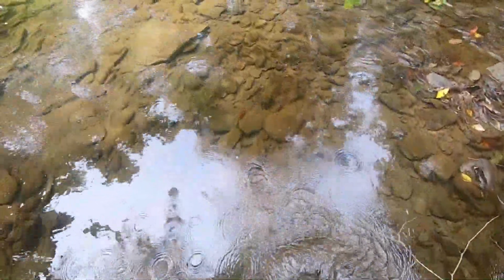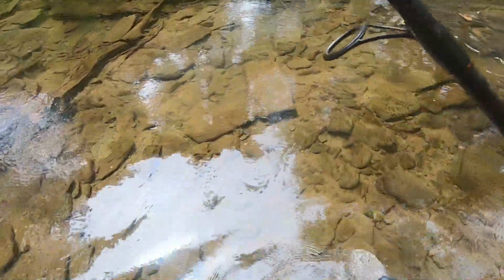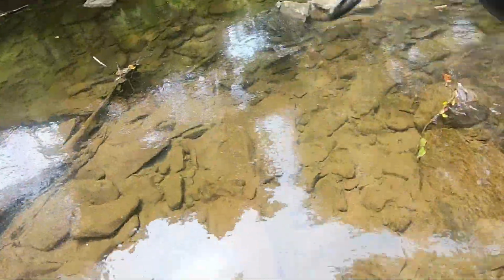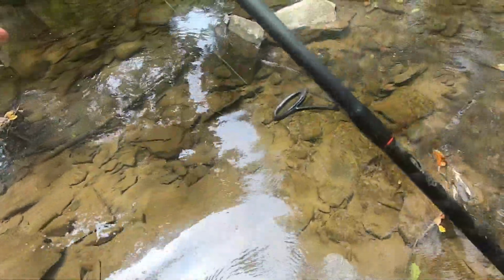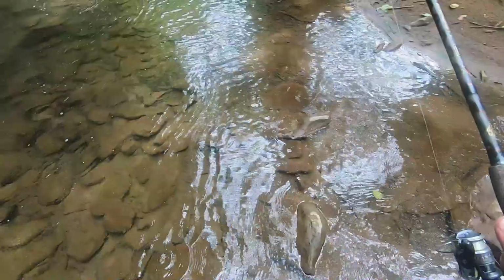And I let him eat it for just a second before I set the hook, because I don't know if you can see, but these hooks are super tiny. I mean, this is what this bait's made for. It's made for micro fishing in creeks. So this creek flows into a creek that we typically kayak fish.